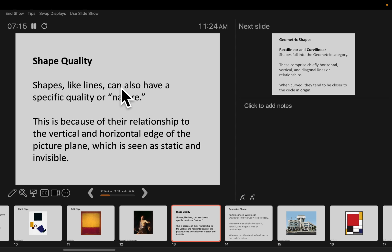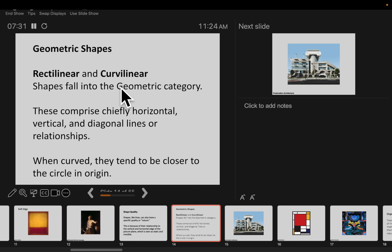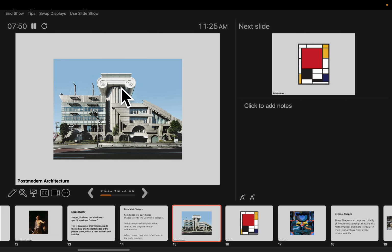So shapes, like lines, can have their own quality. And of course, that's because of their relationship or contrast with the picture plane, which is very static because of its rectilinear quality. Shapes, of course, can be rectilinear or curvilinear and still fall into what we would call a geometric quality category. And again, rectilinear shapes are chiefly horizontal, vertical, or diagonal, whereas curvilinear shapes are closer to the circle. So this example of postmodern architecture has both rectilinear and curvilinear shapes, right? But it's very geometric in its quality, right?